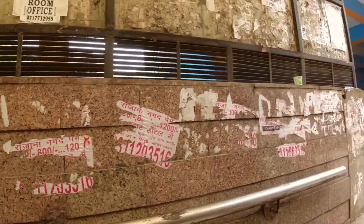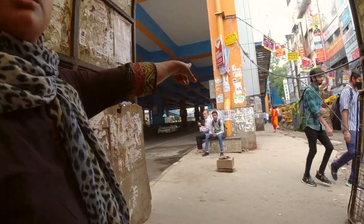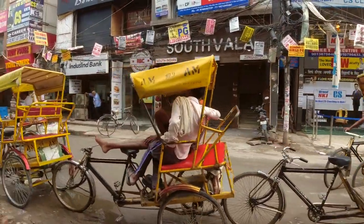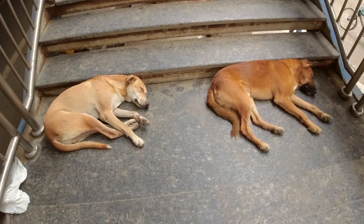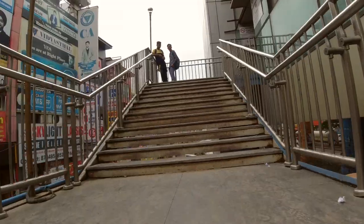Do you know the entrance for Lakshmi Nagar? Haanji. Is that the entrance? Yeah, Lakshmi Nagar metro station. Up here? Haan, upar ja. Okay. Alright, I don't know. It said no entrance. That lady told me to go here. Don't like street dogs. Oh my god, it's hot.